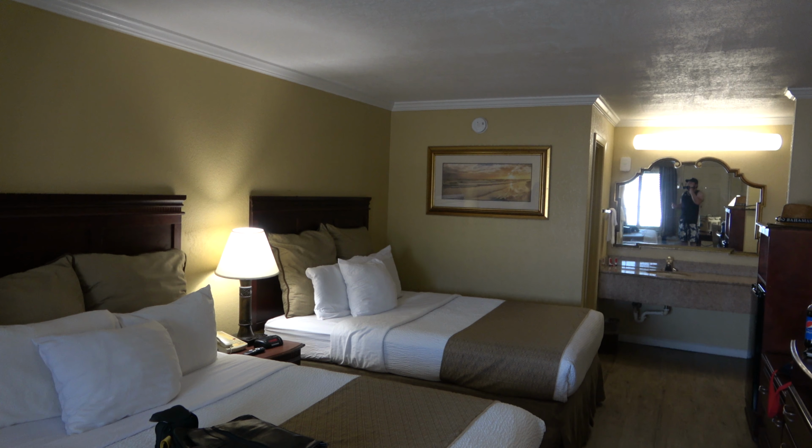So the winery is very different. It's all fruit wines instead of actual wines, so I might enjoy this. And you get to taste 4 for free. It's really nice.